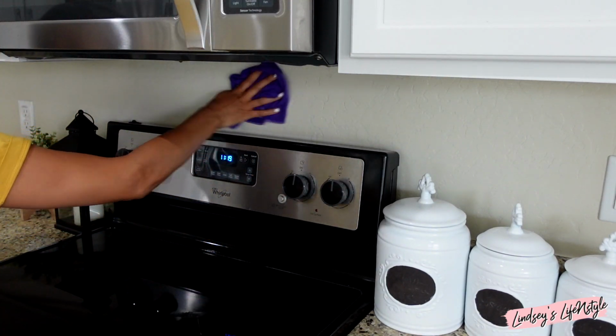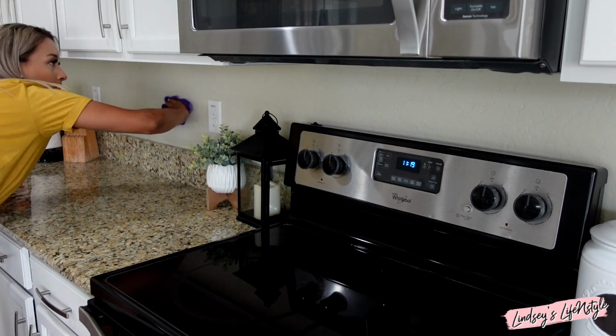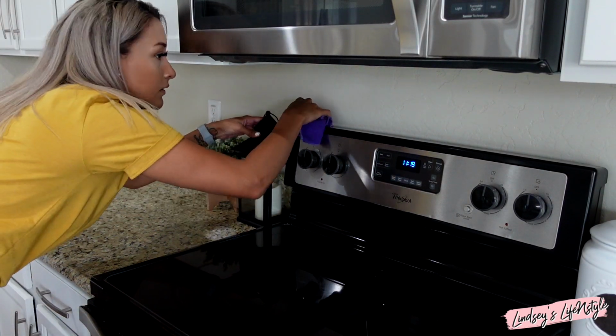So one area you don't want to forget to clean is back here behind your stove, just because a lot of food splashes on there when you're cooking and preparing food.